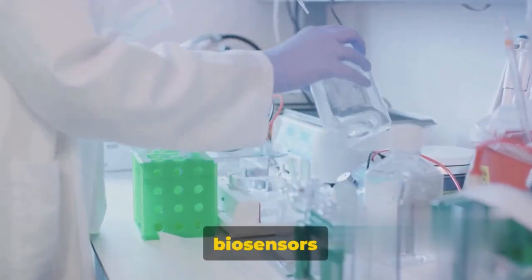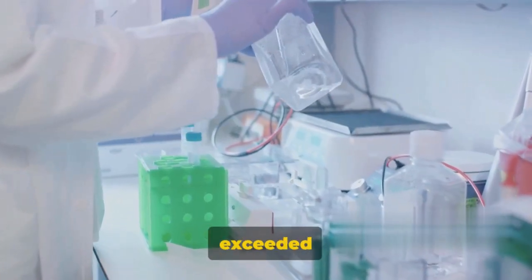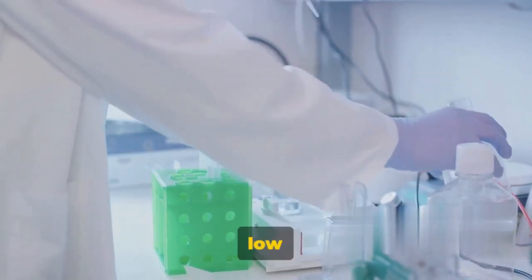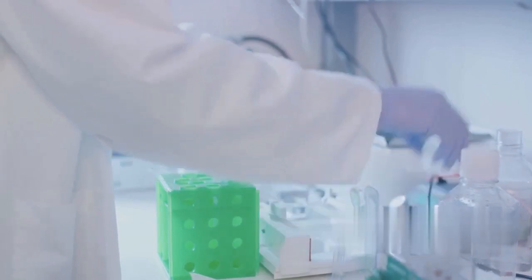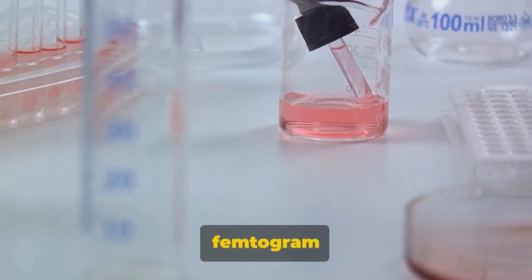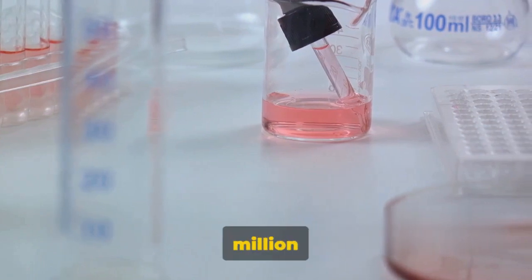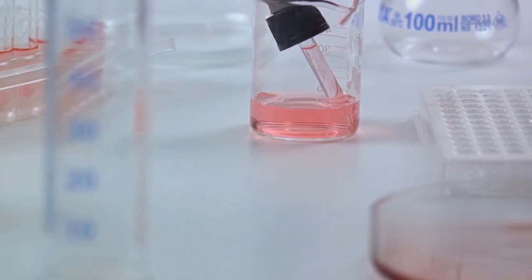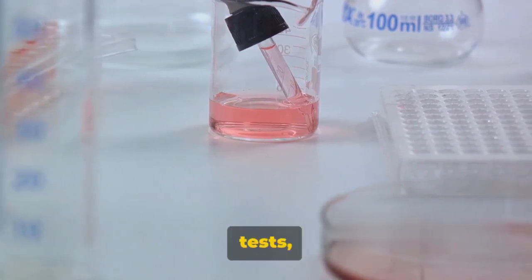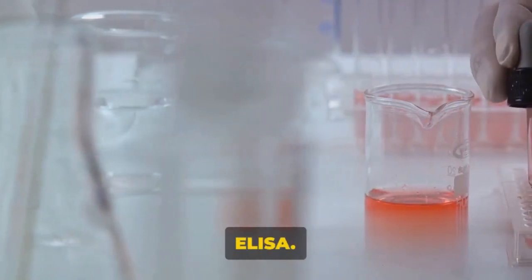So how did the biosensors perform? Well, they exceeded expectations. The biosensors were able to detect incredibly low levels of these cancer proteins. To give you an idea, the detection limit was down to just 1 femtogram per milliliter. That's 1,000,000 times more sensitive than a grain of salt. This level of sensitivity is a significant improvement over other tests, such as the commonly used ELISA.